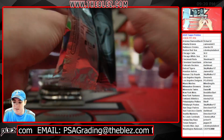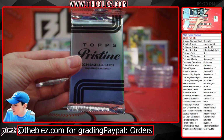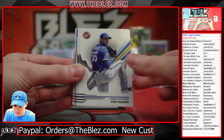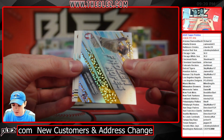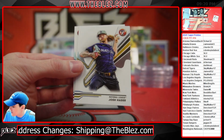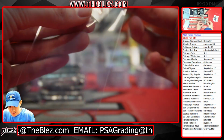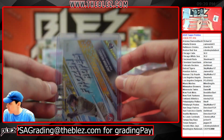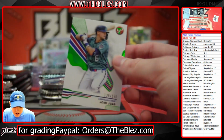Last pack of our second box. Ruiz Green of Josh Young. Schwarber. Another one. Another gold Frozen Ropes. This time of Merrill for the Padres. Really cool one. Here you go, Direction. 31 out of 50. Back to back. Golden Frozen Ropes.